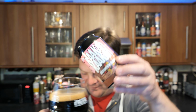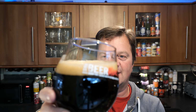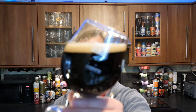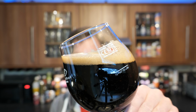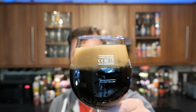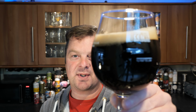Oh, look at this. One finger, tan coloured head. A jet black beer in the glass. Look as you rock the beer back and forth, you get that carbonation chasing the head of the glass. That looks tremendous. Absolutely tremendous. Look at the head retention. Look at the carbonation chasing the head of the glass. That means it's got a really good body to the beer because the carbonation is trying to push through the liquid to catch up to the head.